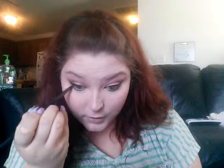I cannot get a smooth line with this. Oh my God, I'm getting annoyed. That does not look even at all. I have never been so annoyed with eyeliner. I don't ever struggle this much to get my wing right. The struggle's real, guys. That is so jacked up. Is it just me? That looks so jacked up to me.